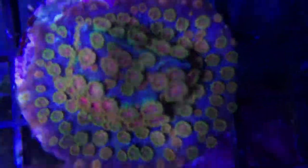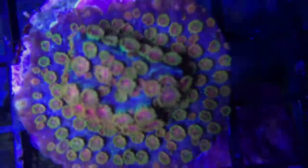Got a scoly there that just has colors leaping out of the water. That is a purple dragon, kind of hard to focus on. Got some digitata there. Some bird's nests. And I don't know what this is. I forgot what they call it. I think it might be a Looney Tunes something or other.